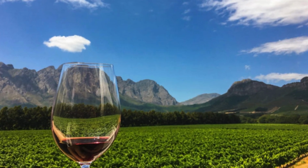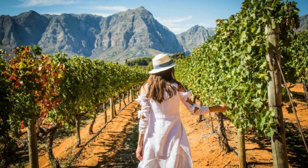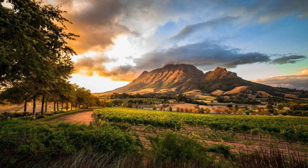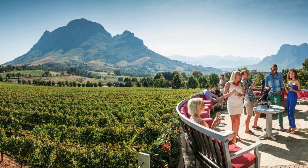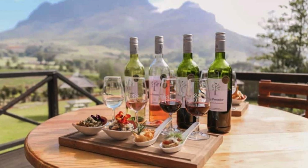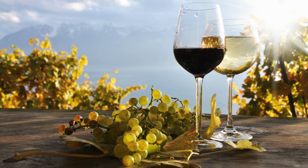With lush mountains and valleys in the background, Stellenbosch offers visitors a wonderful combo of natural beauty, preserved colonial architecture, and exciting wine tasting opportunities. If you call yourself a wine aficionado, then you must visit this area.